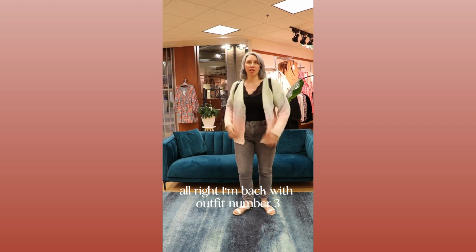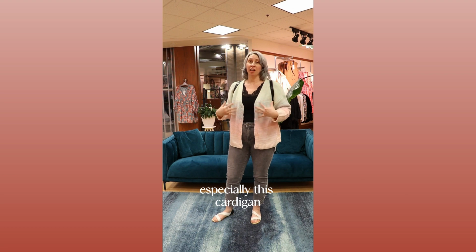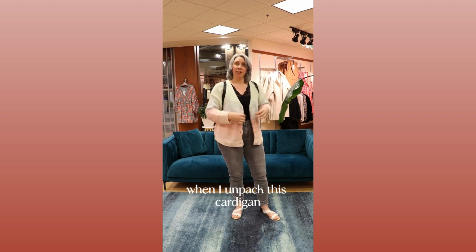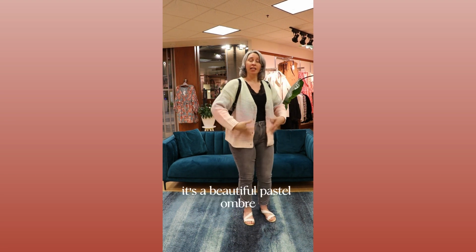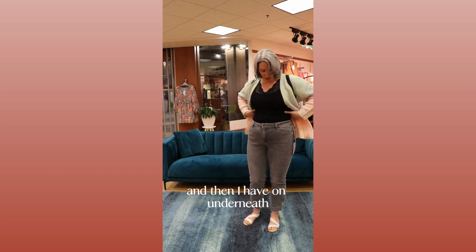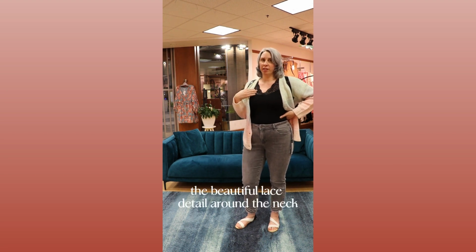Alright, I'm back with outfit number 3, and I have to say, this is one of my faves so far, especially this cardigan. You guys don't even know the gasp I let out when I unpacked this cardigan. Anyway, the cardigan is from Dex. It's called the Frankie. It's a beautiful pastel ombre. And then I have on underneath to layer the Liza tank top, with the beautiful lace detail around the neck.